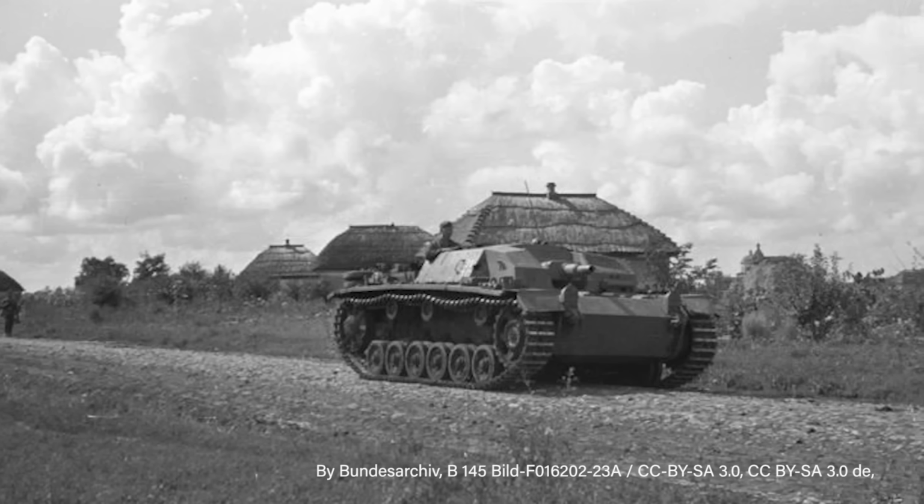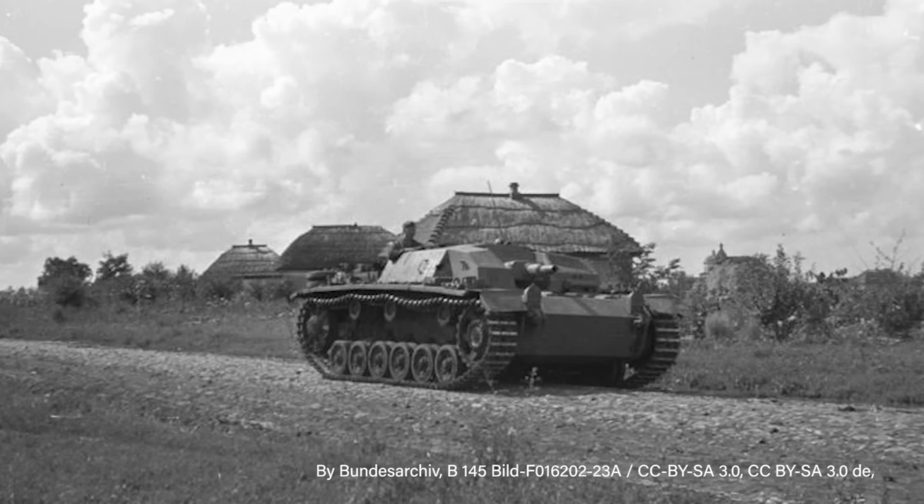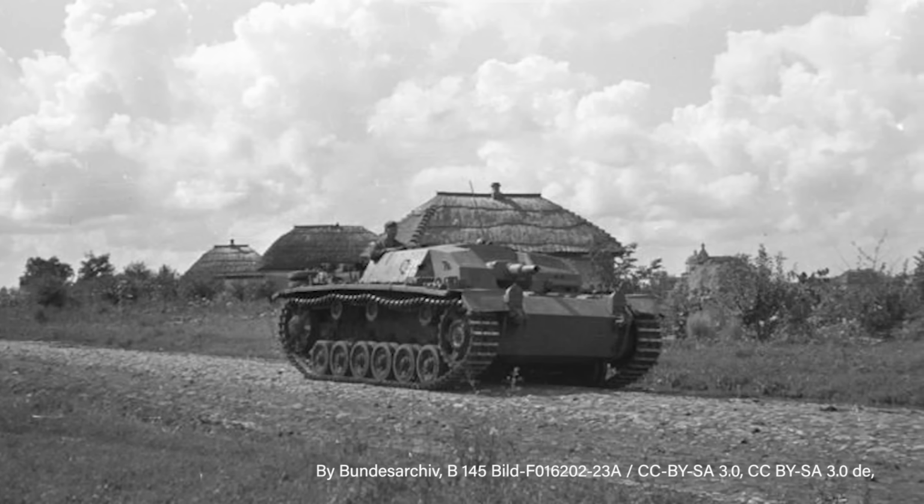It was introduced in 1940 and served all the way to the end of the war, seeing action on every front from France to Italy to Russia to Norway. While the Tiger and Panther tanks were more expensive to produce, the Stug was comparatively cheap. One Tiger cost as much to make as 4 Stugs. In addition, the Stug did not suffer from the reliability problems of its larger tank counterparts.